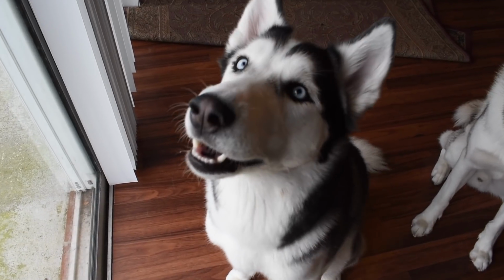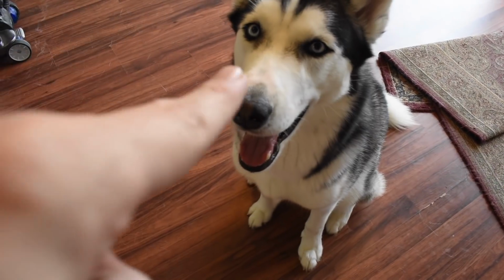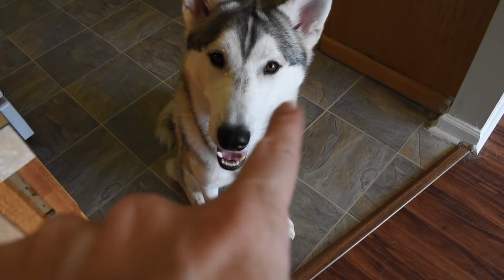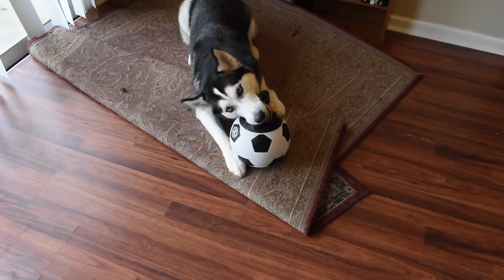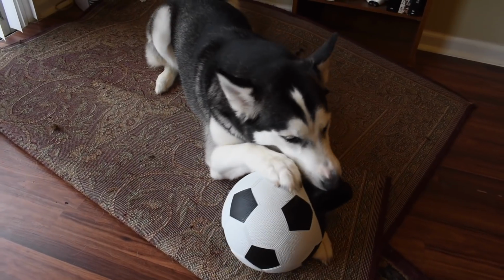Look at Gila, she's like, Dad, are you done explaining all the junk yet? Can we have some fun? Okay, here you go. Good girl. What you gonna do? Oh, what you gonna do? She's like, get this soccer ball, my brother. How do you keep getting this soccer ball? I keep taking it away because you guys keep chewing the plastic off the top, and somehow you keep stealing it back. You sly little devil.